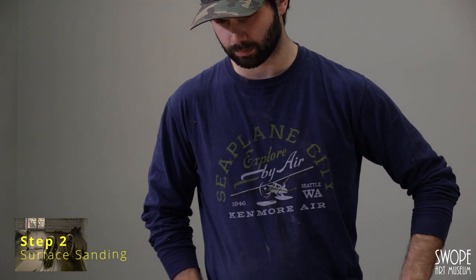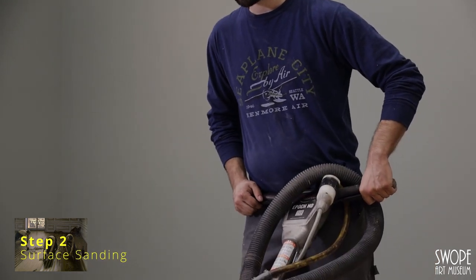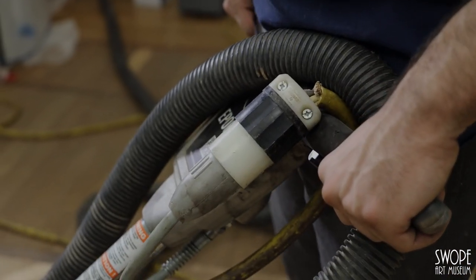We used a conventional planetary random orbital sander to remove the badly deteriorated original finish before hand scraping the various basket weave parquets.